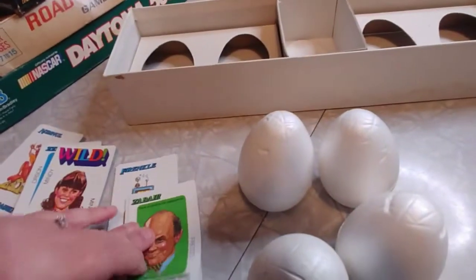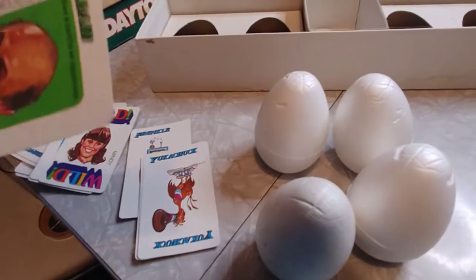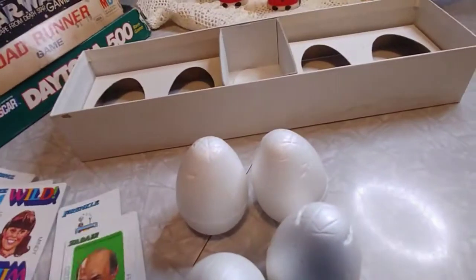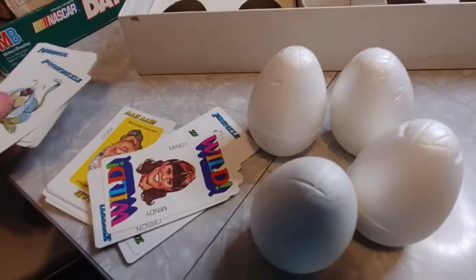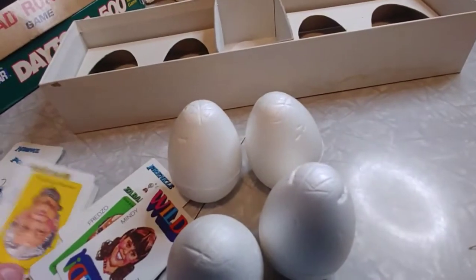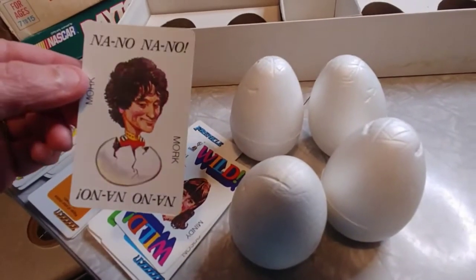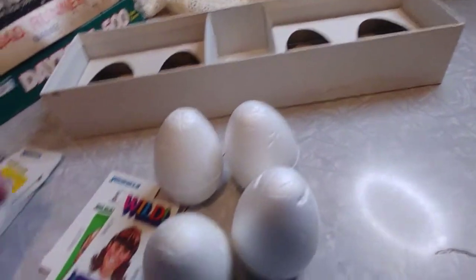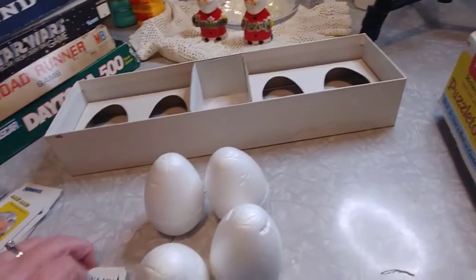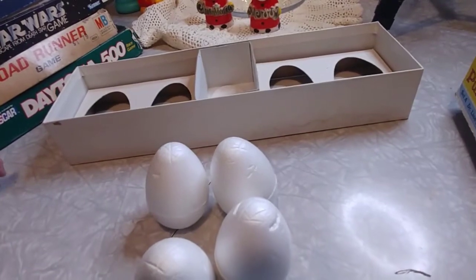I can't remember this guy's name. Frenzo. That was Mindy's father. So it's kind of neat with these cards. Like I said, I'll go through them a little bit better than what I did before. This is just a quick, fast thing, but isn't that kind of cool? Nanu, Nanu, and then you grab an egg. So that's the Mork and Mindy game. And I paid $5 for this game. Pretty cool.